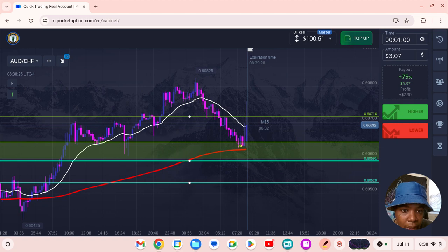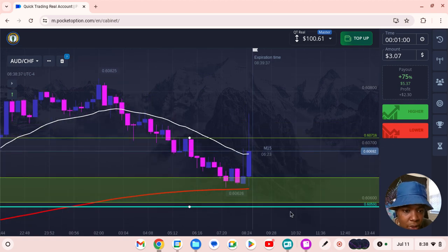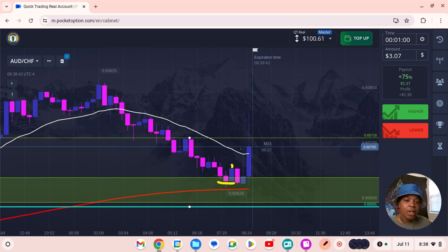Okay. Anyways, right there. That's the candle that, let's zoom in on that candle if I can. Let me see. So, yeah, that candle right there is the first entry. Yeah, let's get a better view. So, that right there was the first entry. And then you get another push down. But then you get, you know, this right here.